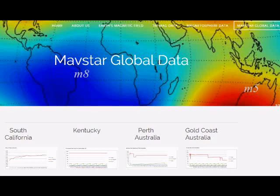I'm just delighted that we've got this person who's helping us resolve some of the questions that we're asking. What level of radiation is at 40,000 feet? What level of radiation is on the ground at different locations around the world? That's what we're doing here at the Mavstar Observatory. We are teeny weeny guys, but we pack a massive punch. We can compete with NASA, that's no problem.